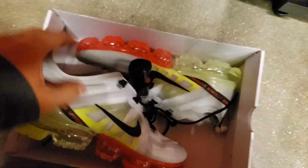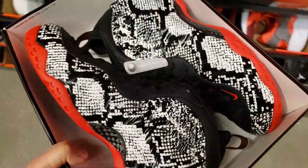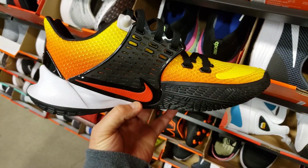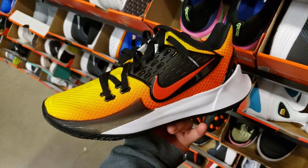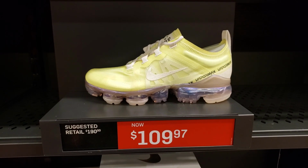Ground. These are $100. 30% off on top of that, so $70, man. Dang, to get them for what, $60-some? That's crazy. These have been out for 2 months. If that, $20-something. That's crazy. Vapor Max for $80 for you women.